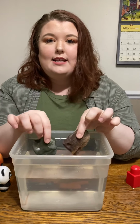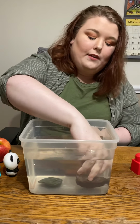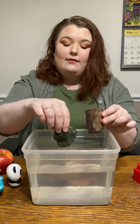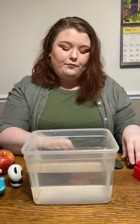So I'm gonna go ahead and put these in and see if they sink or float. Now those went straight to the bottom because they are very, very heavy. Now we're gonna learn that just because something's heavy or just because something's light doesn't mean that it floats or sinks. But these are very heavy and they went straight to the bottom.